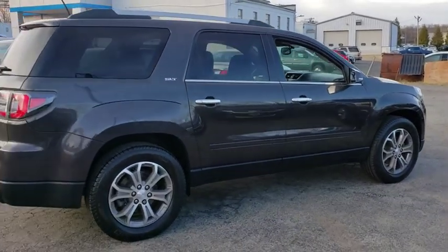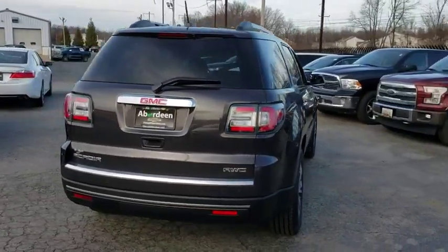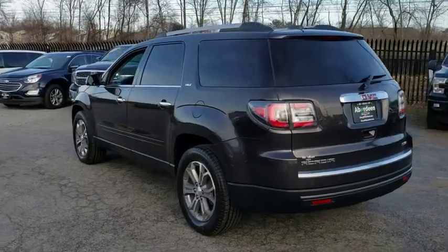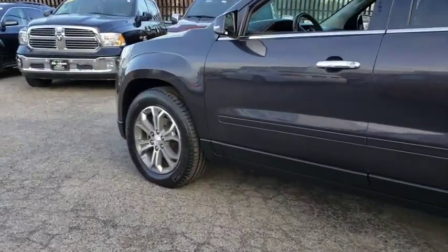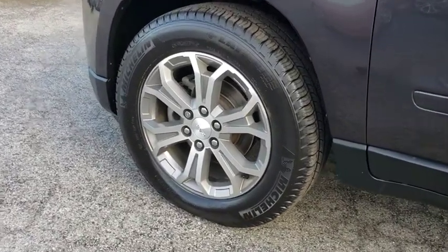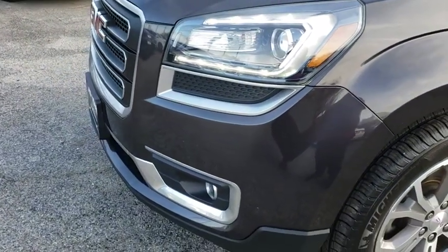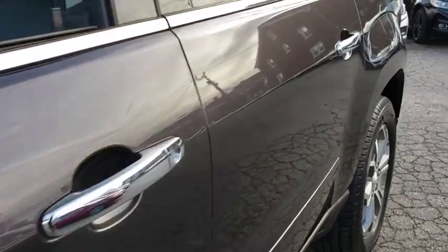Here are some of this vehicle's great options. Steering wheel audio controls, all-wheel drive, traction control, anti-lock braking system, remote engine start, stability control, power liftgate, backup camera, keyless entry, power passenger seat, leather-wrapped steering wheel, Bluetooth, adjustable steering wheel, power steering, auto-dimming rear view mirror, floor mats, cruise control, four-wheel disc brakes, aluminum wheels.